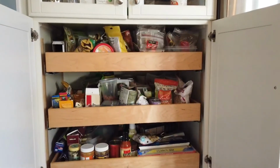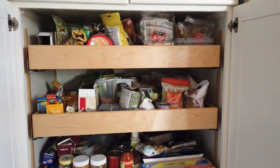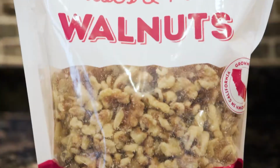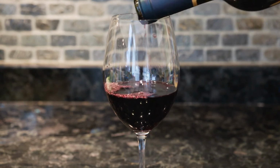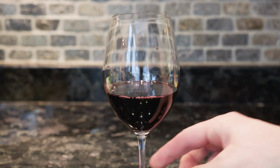And before you start buying new ingredients, check your pantry. Virgin olive oil, black beans, walnuts, even a glass of wine all contain anti-inflammatory compounds. How's that for some good news? That was Mimi Murphy reporting.